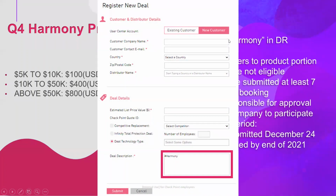You would enter the data. Is it an existing customer? Is it a new customer? Customer company name, contact email, country, some of the information on the deal, whether it's a new deal or a competitive replacement. You can put competitive info here as well. And you're going to want to register your deals as soon as possible because it is such a hot space right now. We do have quite a lot of competition from our different partners. We want to make sure that this goes as efficiently as possible.